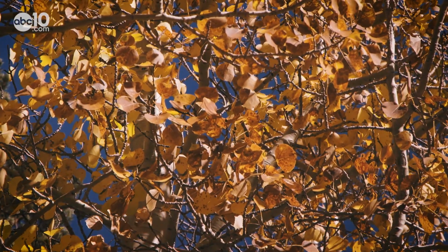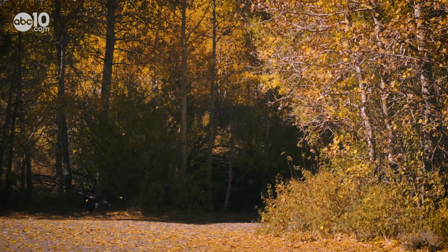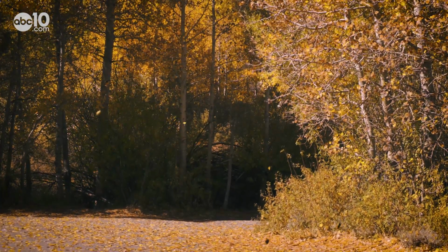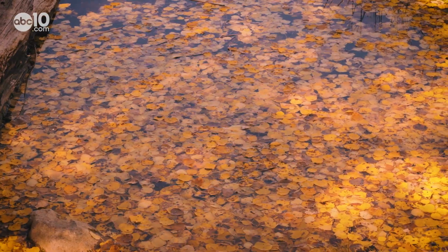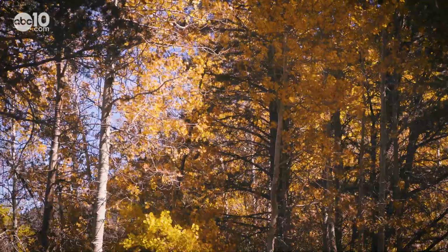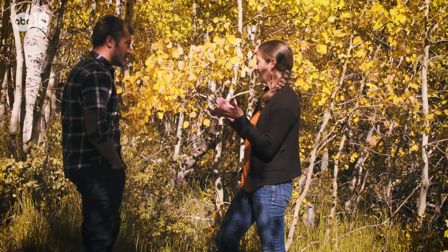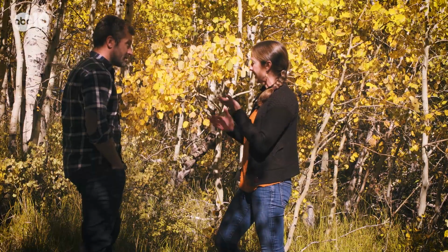Just a little bit after noontime, a slight breeze will pick up in the mountains and you might start to see leaves at Gull Lake falling. I've learned that the leaves start to change color or fall, all depending on the weather. Cold temperatures and the amount of daylight are what really trigger things to start to change. So in the fall, as we get less and less daylight every day, that gets things going.